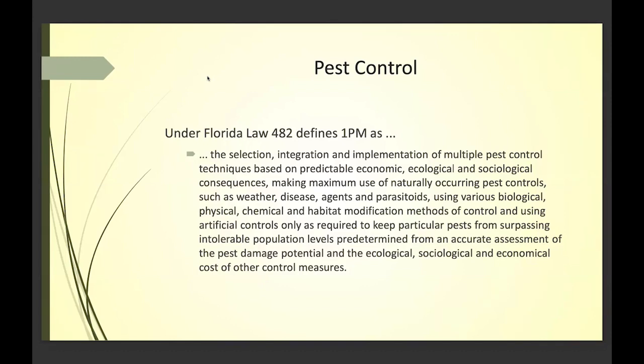So that sums up the Florida law. And we try to use an IPM. We don't want to blanket spray herbicide or blanket spray a pesticide over the entire property and kill everything, because then we're also going to kill our beneficials and our biological agents that exist naturally. Once we wipe that all out, we'll never have any controls.